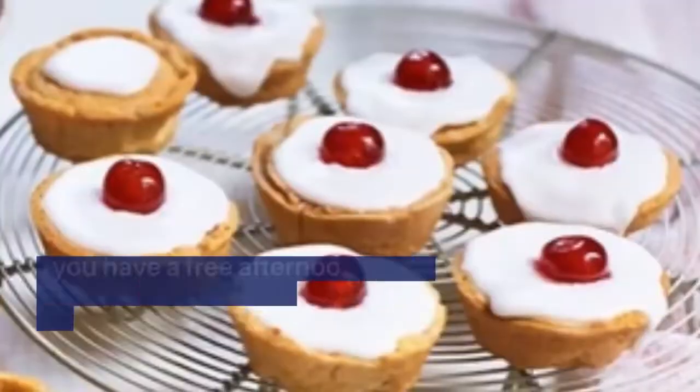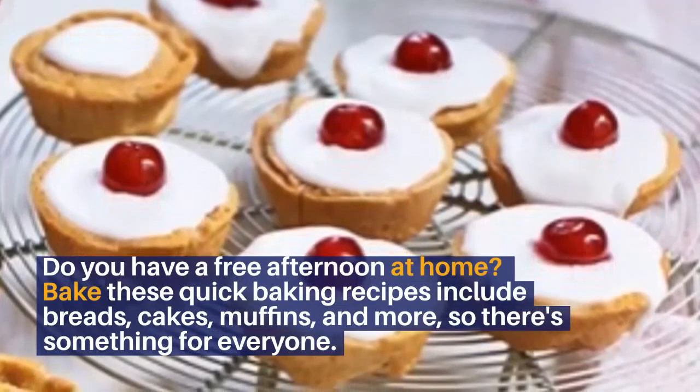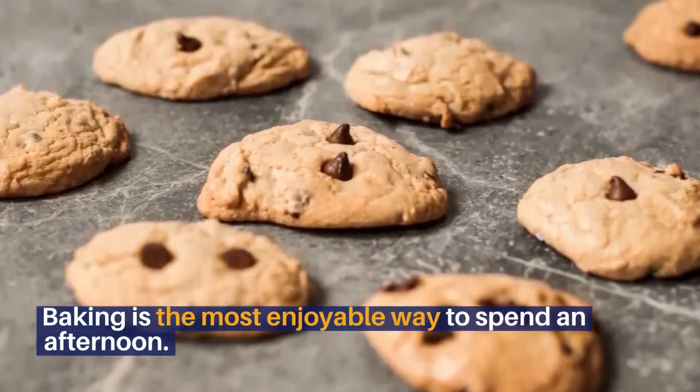Easy baking recipes. Do you have a free afternoon at home? These quick baking recipes include breads, cakes, muffins, and more, so there's something for everyone. Baking is the most enjoyable way to spend an afternoon.